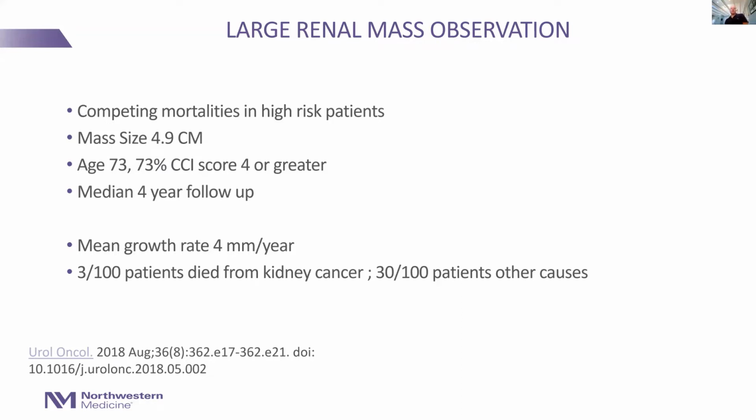One thing that was observed is the median growth rate was a little bit faster in the larger renal mass group, 4 millimeters per year, as opposed to the 2 to 3 millimeters per year that you typically see in the smaller renal mass group. In this study, at the 4-year follow-up, 3 out of 100 patients died from kidney cancer, but 30 of 100 patients died from other causes.